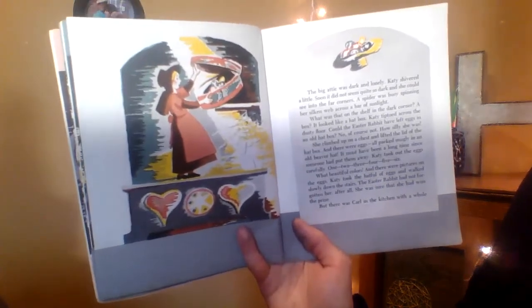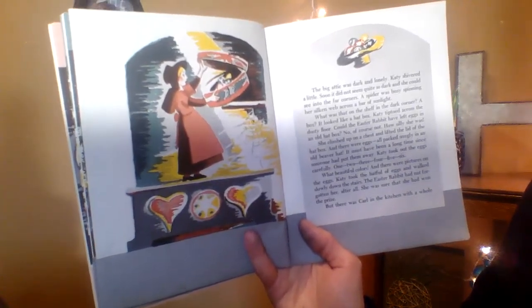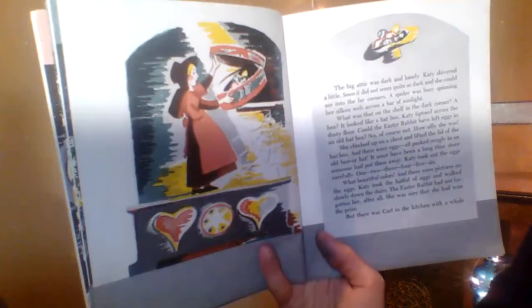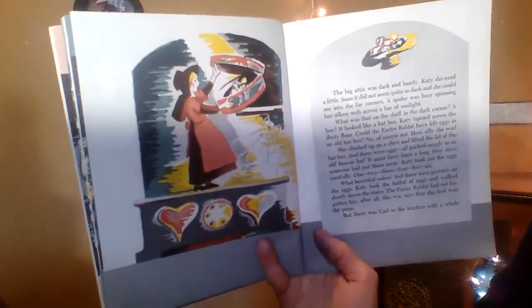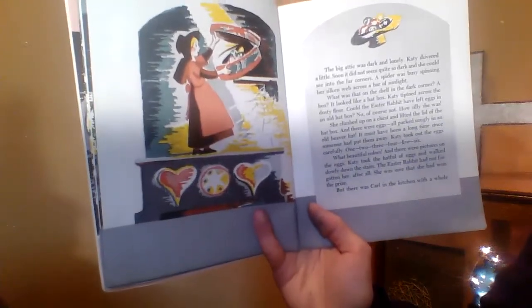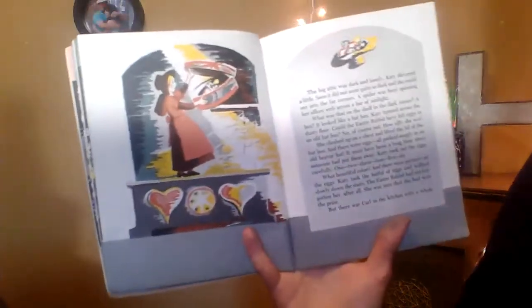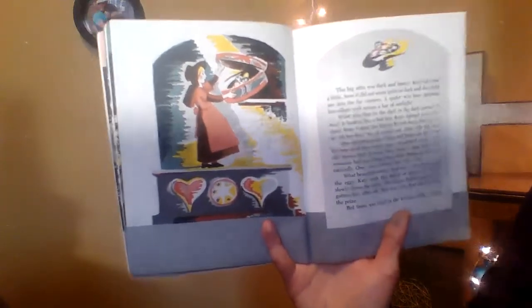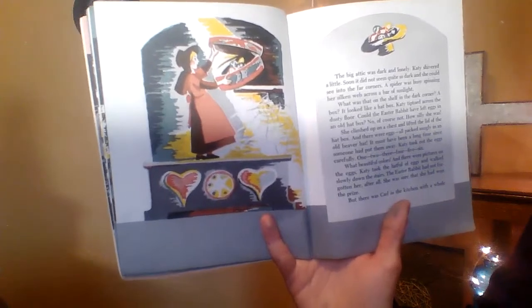But still, she climbed up on a chest and lifted the lid of that hat box, and there were eggs, all packed snugly in an old beaver hat. It must have been a long time since someone had put them away. Katie took out the eggs carefully and counted them. 1, 2, 3, 4, 5, 6. What beautiful colors! And there were pictures on the eggs.